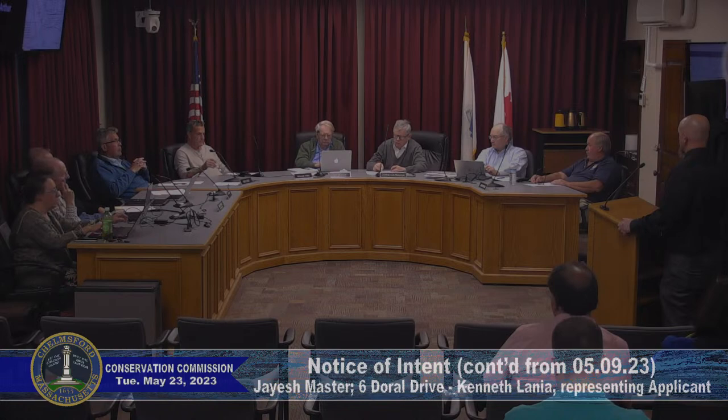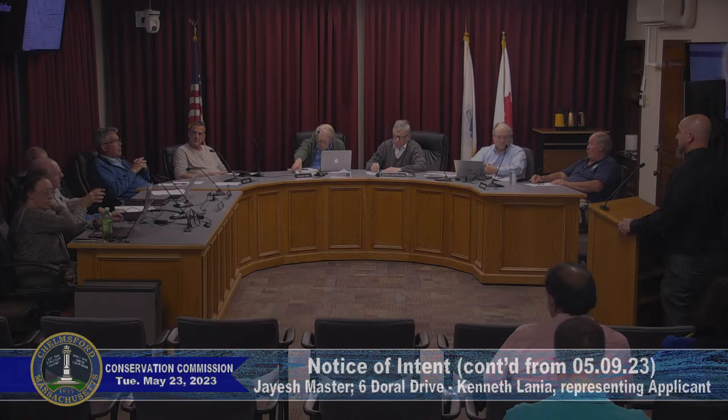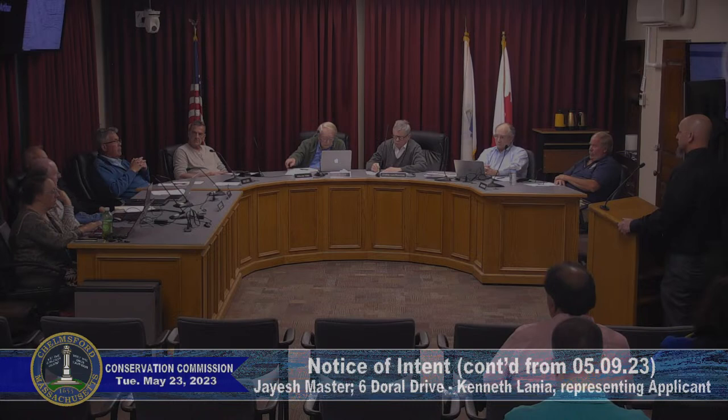This is a notice of intent. So we'd be looking for a motion then for an order of conditions, standard order of conditions. Are there any special conditions? No, I don't see any special conditions necessary per se. I think as a practical matter, it's going to be a matter of me working very closely with Mr. Lania and the contractor that's hired, to make sure everything is built according to the plan, because there are some pretty precise tolerances here, so we're going to have to coordinate very closely. Okay, good. So we need a motion then for a standard order of conditions.